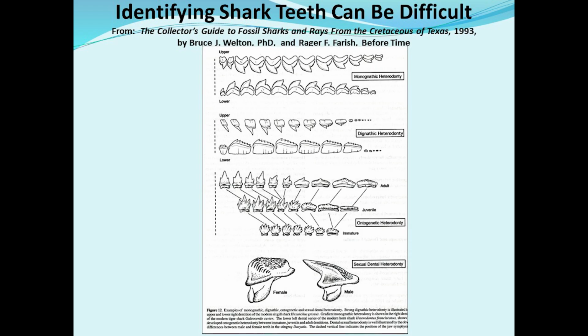This is from my other talk also. People are always coming up to me and asking me what kind of shark tooth is this, and the answer is sometimes I just can't tell. Sometimes I can easily, others it's much more difficult.